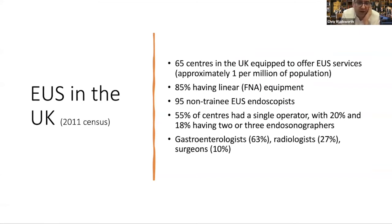The advantages of that are that it is particularly useful in imaging the HPB axis compared to radial, and it also allows you to do FNA with the same instrument that you're doing your diagnostic EUS with. So the trend is increasingly towards linear practice, although there are some units who very successfully image the HPB axis with radial endoscopes and then switch to a linear scope, sometimes called the FNA scope in the unit, if they need to put a needle in a lesion.